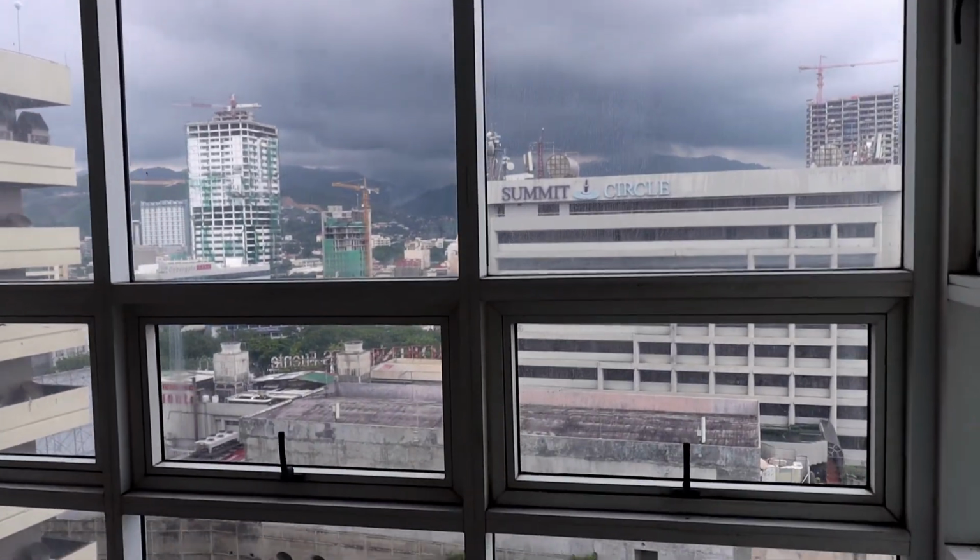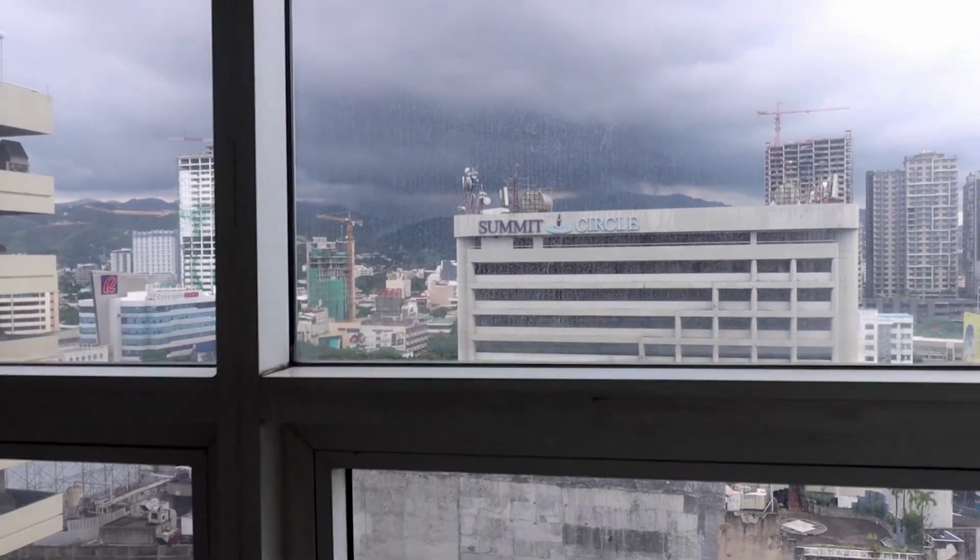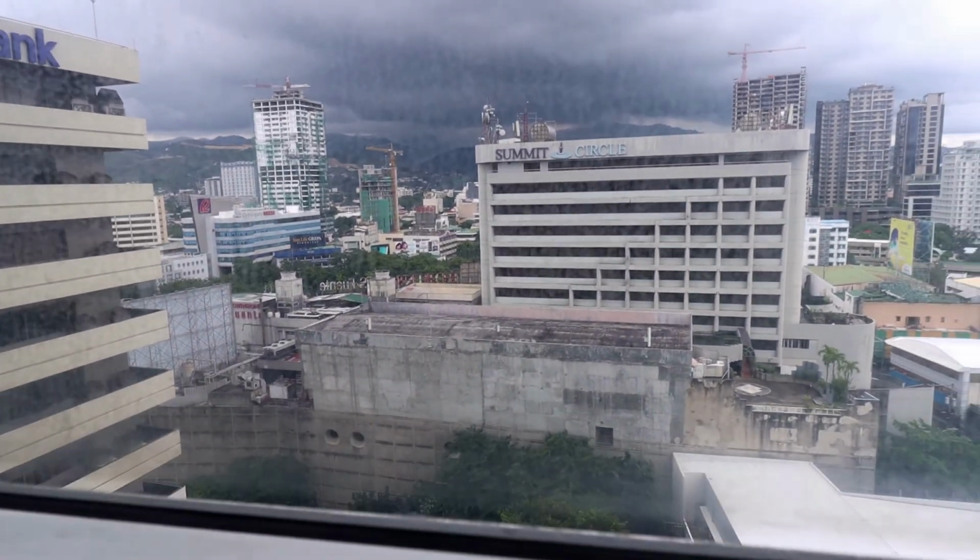You can own this condo for only 3,750,000 pesos. So affordable, right?